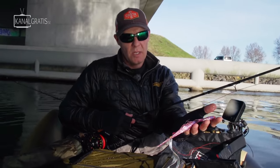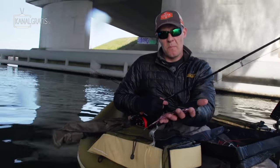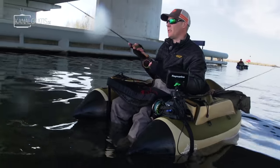Pink articulated with the new dragon tail silver. It moves really well with the slow retrieve. And we always fish it here with a cone head, so you can fish it deep near the bottom. It's one of my favorite colors in wintertime, the pink flies.